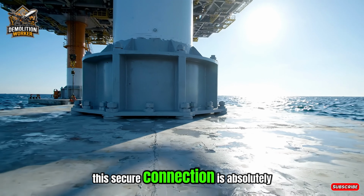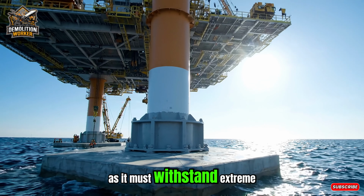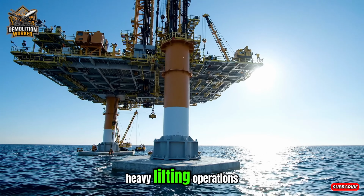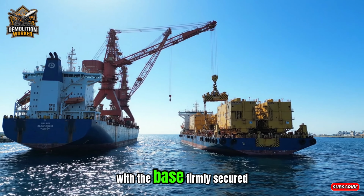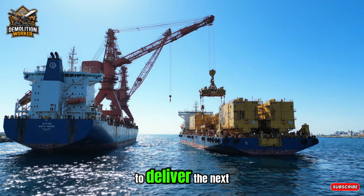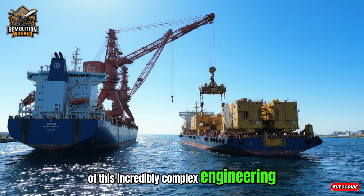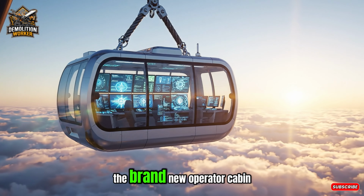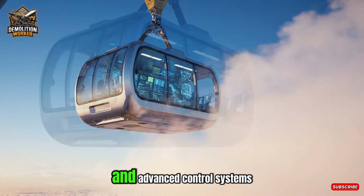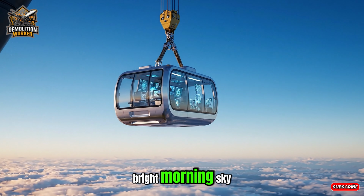This secure connection is absolutely vital, as it must withstand extreme weather conditions and the massive weight of future heavy lifting operations. With the base firmly secured, the heavy lift vessel prepares to deliver the next major component of this incredibly complex engineering puzzle. The brand new operator cabin, packed with modern computer screens and advanced control systems, is lifted high into the bright morning sky.